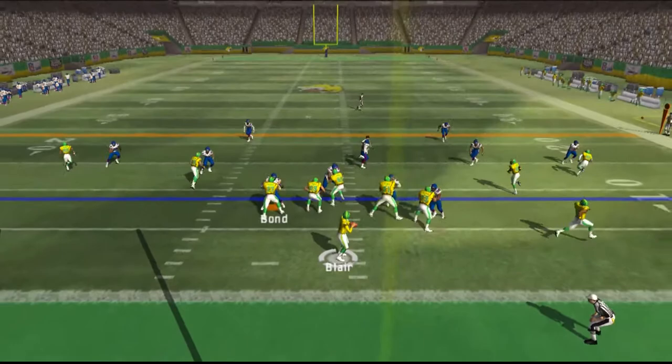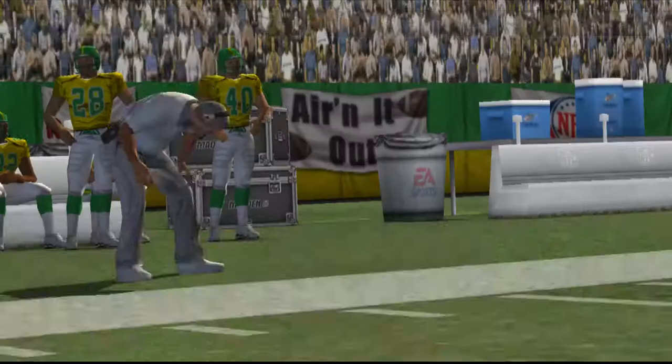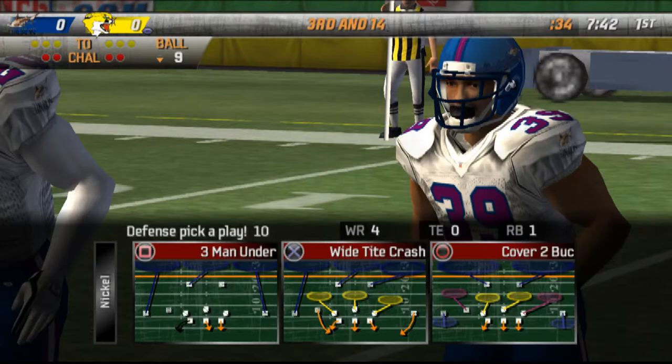With the pass. The pass falls incomplete. Andrews was the intended receiver on that play. Third and 14. Ball on the 9-yard line.